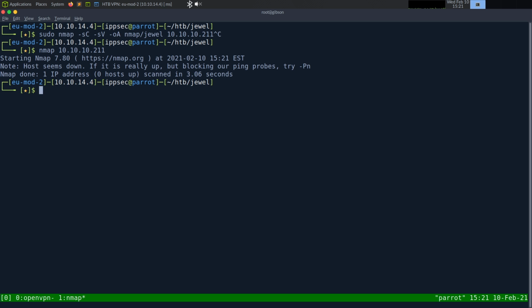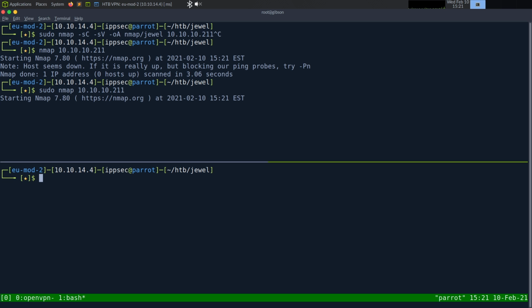And that's because this box isn't listening on any of the default host discovery ports, which is 80 and 443. And since it's not listening on those, nmap thinks it's offline. The third way it detects if a host is online, or actually the very first way, is sending a ping request, or ICMP. But without root privileges, nmap can't send that request. So if I do a sudo nmap, we'll see the results.